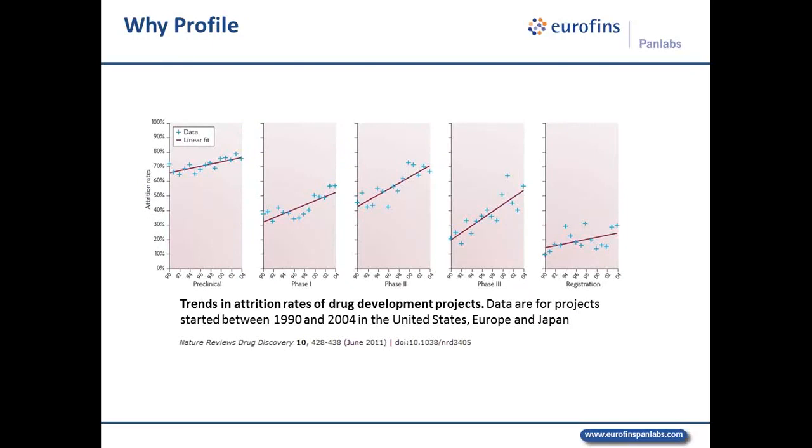But why is it so important to profile? The answer is shown in this slide. What you see here are the trends of attrition rates of drugs in drug development projects. On the y-axis, you have the attrition rate of compounds, and on the x-axis, you have the year from 1919 all the way to 2004. What is so striking about this slide is that there is an increase in the attrition rate at every single stage of the drug discovery process.